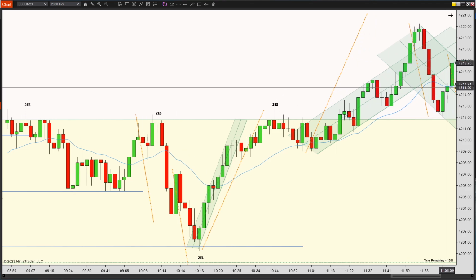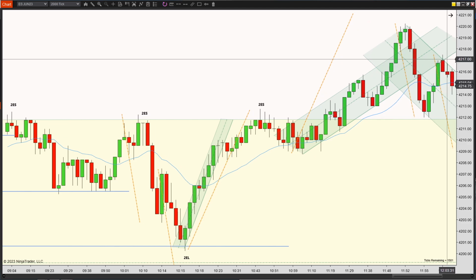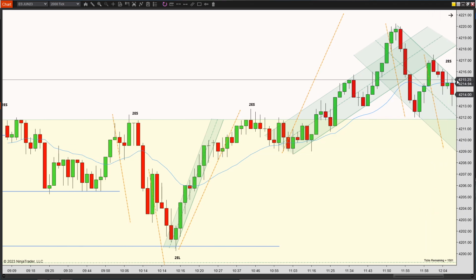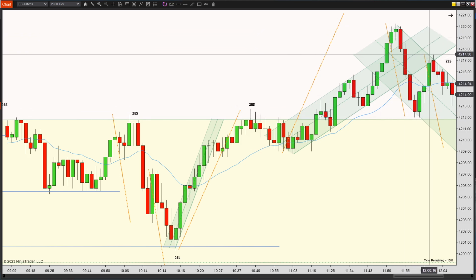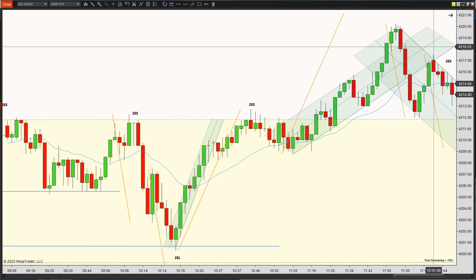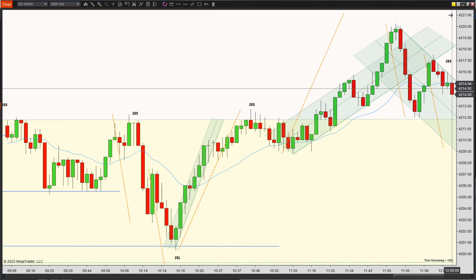Makes a first entry long here. Comes back. I'm wondering if it's going to make a second entry long. Right here, I'm thinking it might have a second entry long, but there's also potential second entry short because the second entry long hasn't been confirmed yet. It's only first entry long. You're still waiting on the second entry long, but you have a new low here. You have a first entry short. You have a second entry short that's been confirmed now on this candle.